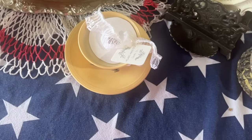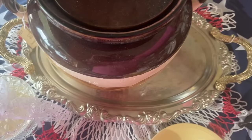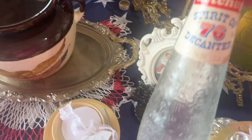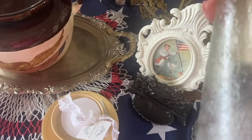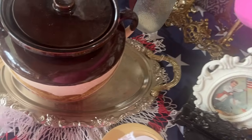And you know, you can find frames like that at the thrift store, and you could always put your own print in there. And then here was this crock. Thought that was pretty. And look at this Hunt's ketchup jar. They had put a little flag in there. I just thought that was really cute as well.